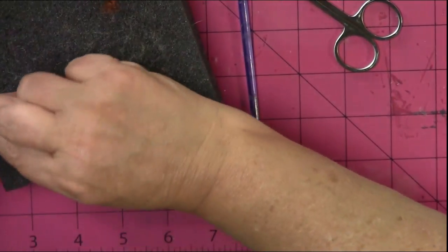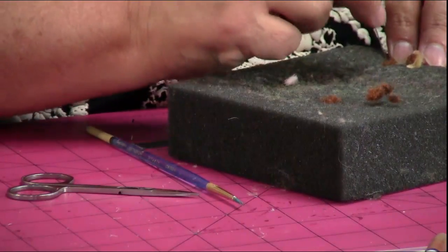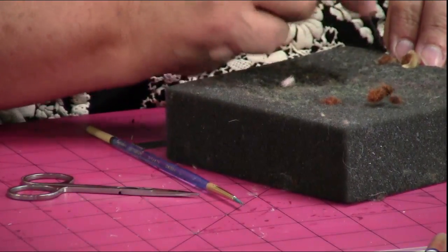By the way, guest 310 said, these guys are so cute. They are tiny. Okay, there you go.